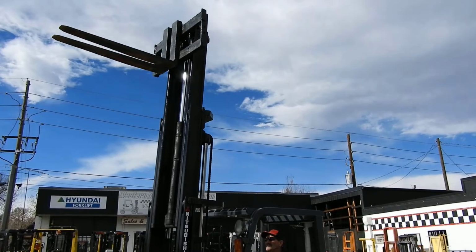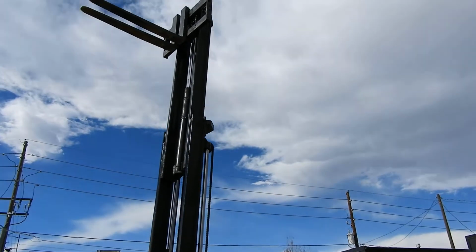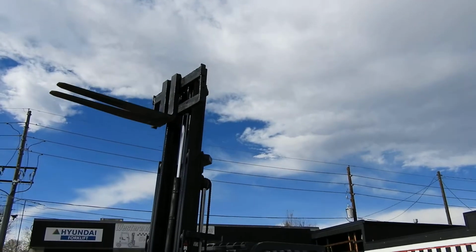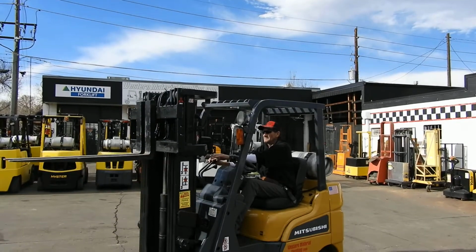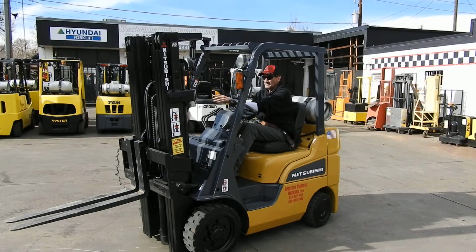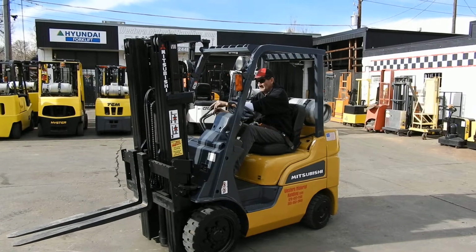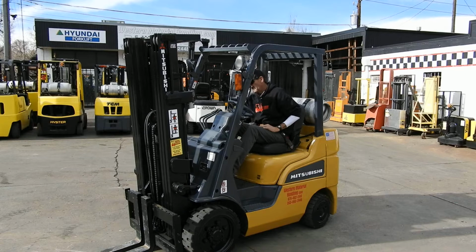We just recently rebuilt the Nissan K21 LP gas engine. Has automatic transmission, like new traction, cushion tires, new PM service. Has new alternator, rebuilt steer axle and bushings, new master cylinder, resealed cylinders, new hydraulic hoses, new mast mount bushings, new lights, new floor mat, new muffler, new O2 sensor, and a new paint job.